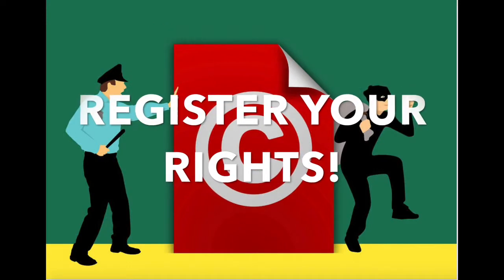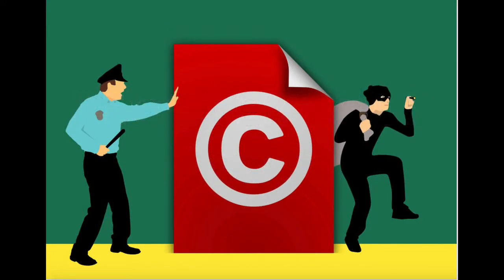Therefore, the aforementioned summary of intellectual property rights shows the integral part it plays in the protection of the fashion industry.